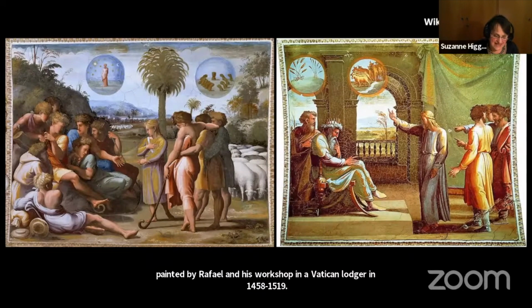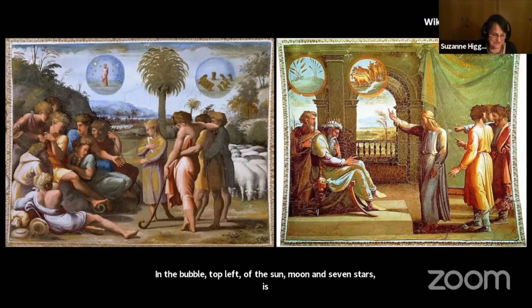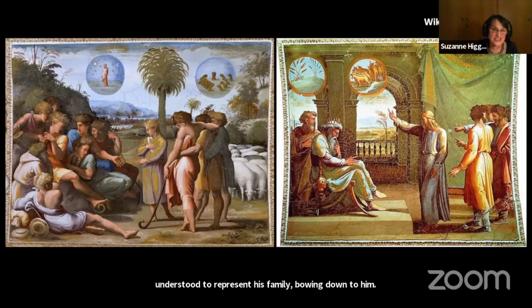In the scene on the left, Joseph stands in the centre, recounting his dreams to his half-brothers. In the bubble, top left, the sun, moon, and stars are understood to represent his family, bowing down to him. And in the bubble on the right of the left-hand image, his brothers' sheaves are bowing down to his sheaf.